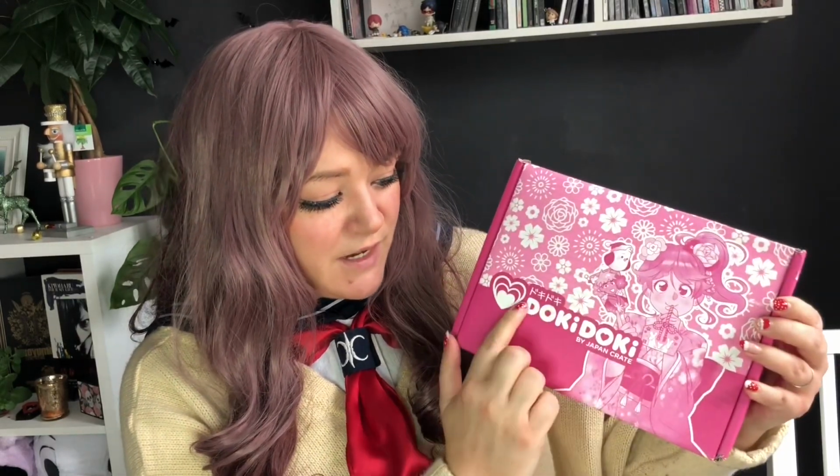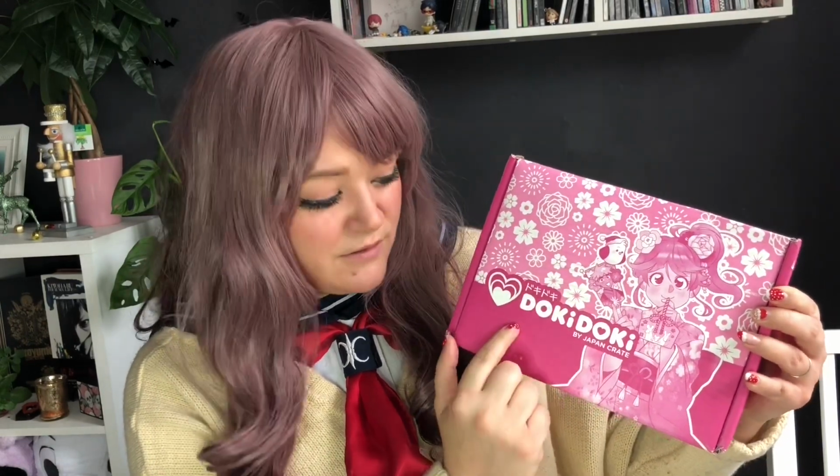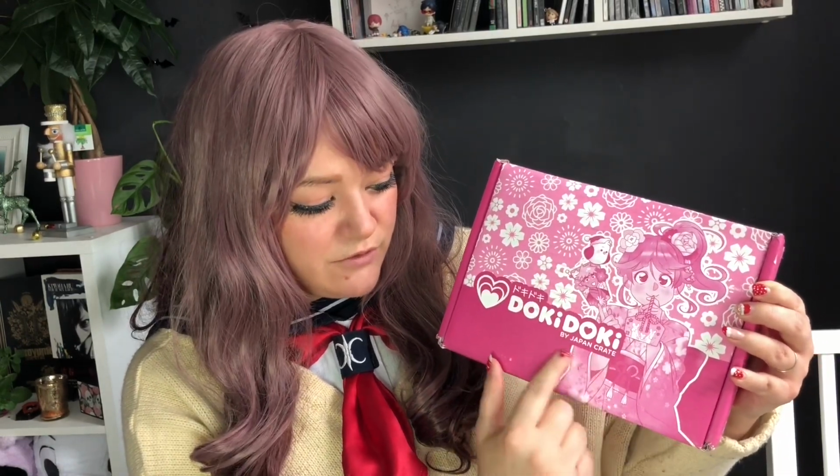So yeah, let's check the January one. So, this is the box. I really like the design. They ship it in this box. It's very pink, it's very bright. It's very kawaii, very on spot for the theme. And it says the name in katakana, Doki Doki, and in romaji, Doki Doki by Japancrate. The illustrations change every month, and they try to have a theme for every month. So yeah, I'm looking forward to seeing the Happy New Year one.